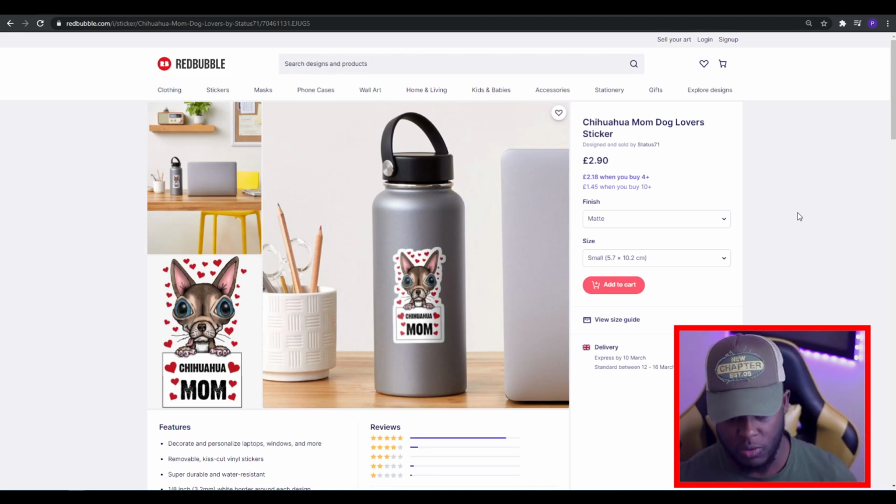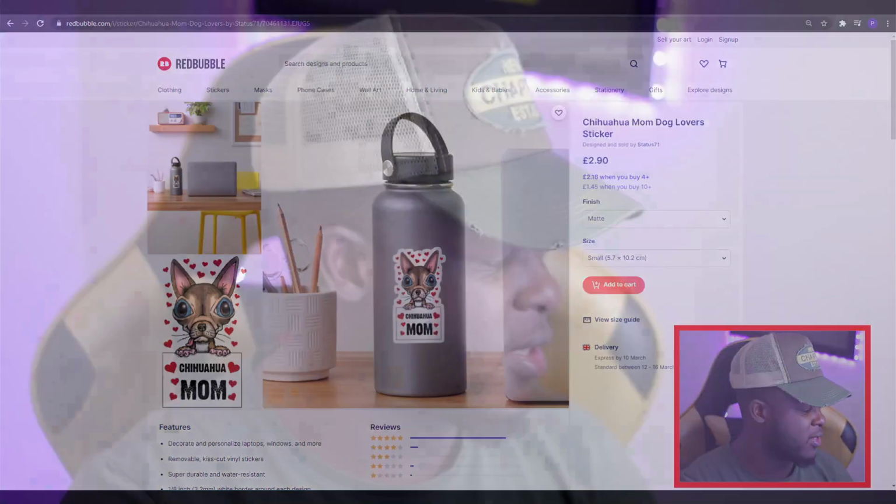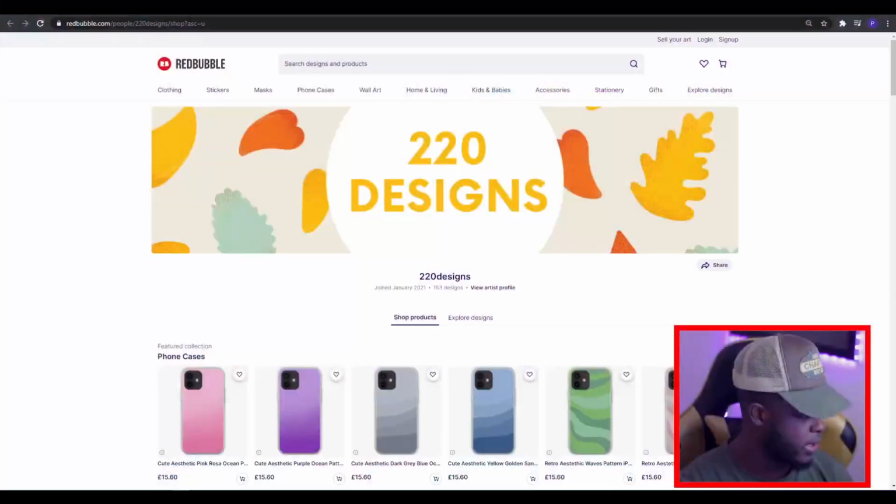Only the person that's running the shop will know. So I've just taken this design as an example. But if there's other designs that are also performing well, make sure that you are making more of them in different variants. And you'll notice as you move forward, the shop will start to perform a lot better and you start to bring in the sales that you want to bring.